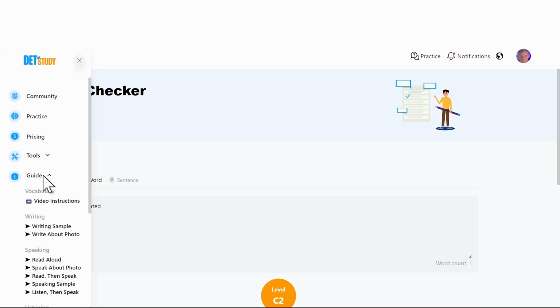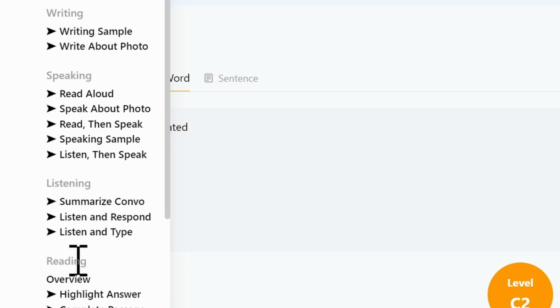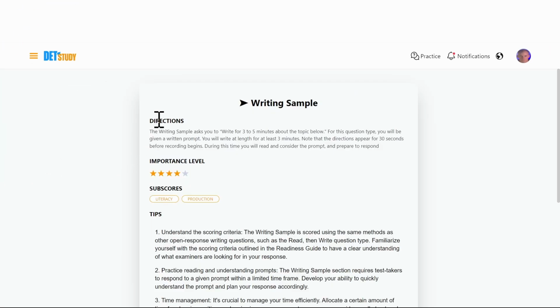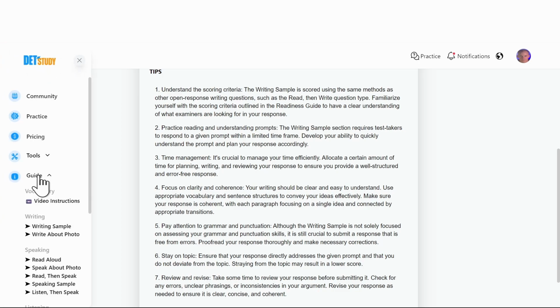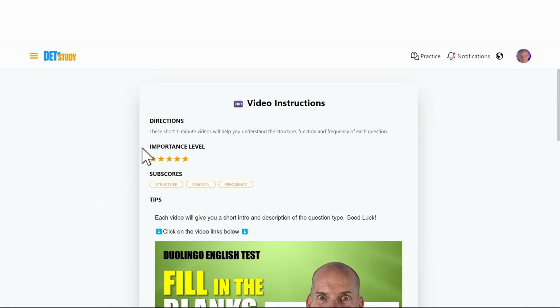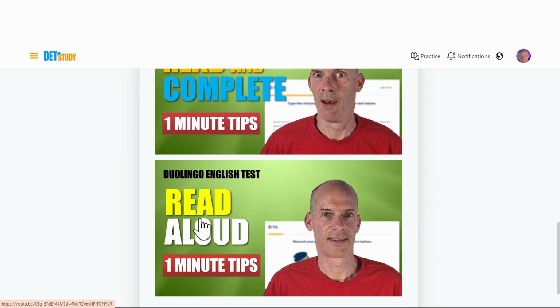Moving on to the next section, we see something called Guide. Here, under each category of writing, speaking, listening, and reading, you'll see each question type. So for writing sample, it'll tell you the directions, the importance level, the subscores, and tips that will help you get through the question. If you are more of a visual person, go ahead and click on the video instructions. Here, you'll have thumbnails that you can click on for 1-minute tips for each question type.